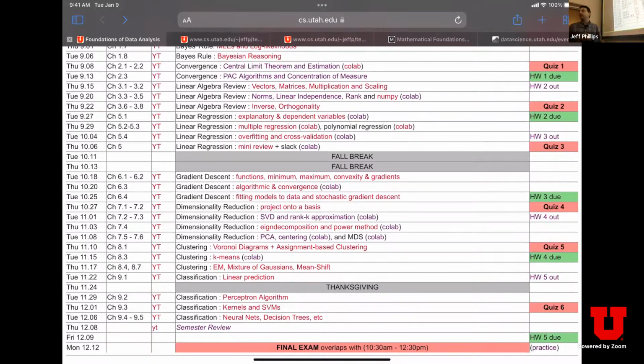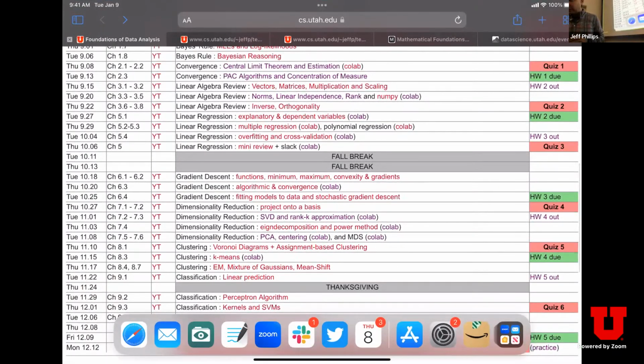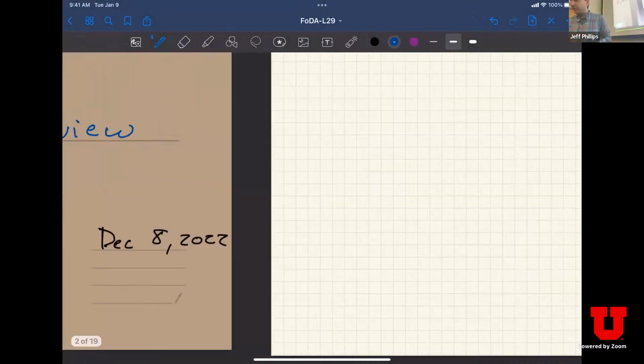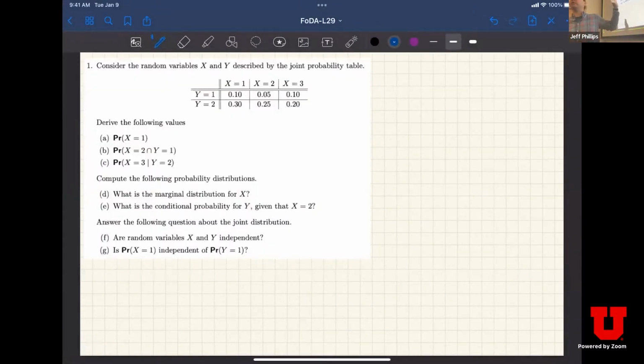Any other structural questions on the exam? Great. Then let's get into the review. I'm going to go through the questions one by one.